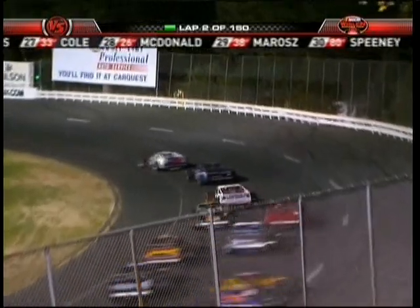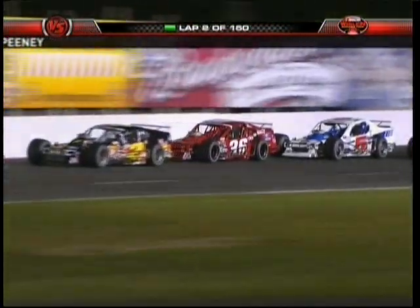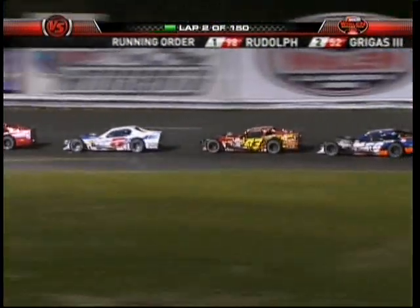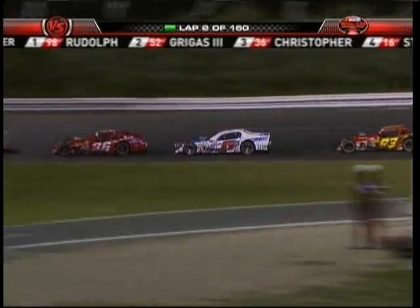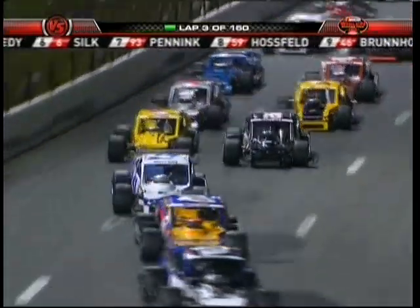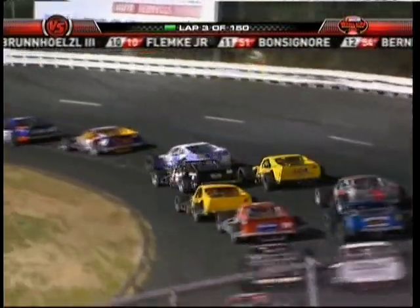Working the outside, the blue car, the 16, that's Mike Stefanik, who's won so many times here. In fact, Stefanik has 20 victories here at the Stafford Motor Speedway in NASCAR Whelen Modified Tour racing. He is now in 2nd spot. Grigas has dropped back to the 3rd position. Rudolph, named as leading the race, has been the guy that got beat at Monadnock 2 weeks ago. But he's starting to pull away, Jackie, from starting on the outside pole. He has the groove down, and he's starting to pull away 2-3 car lengths right now.